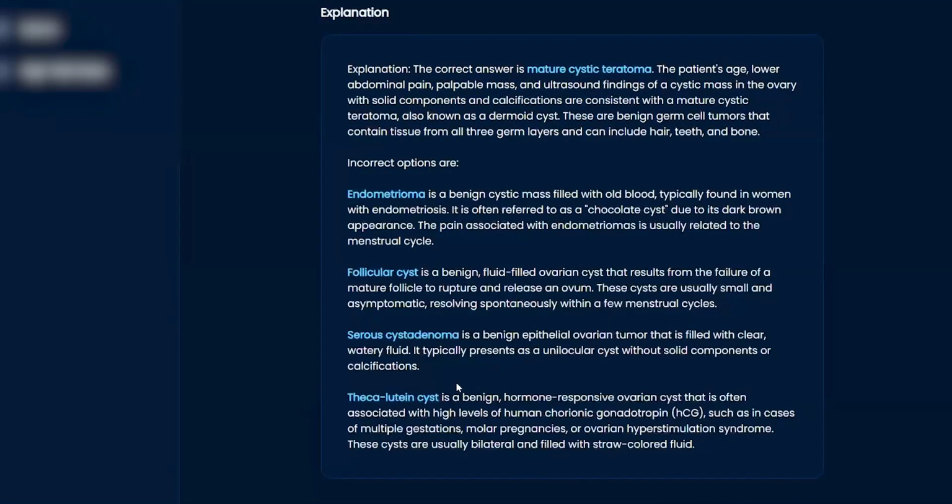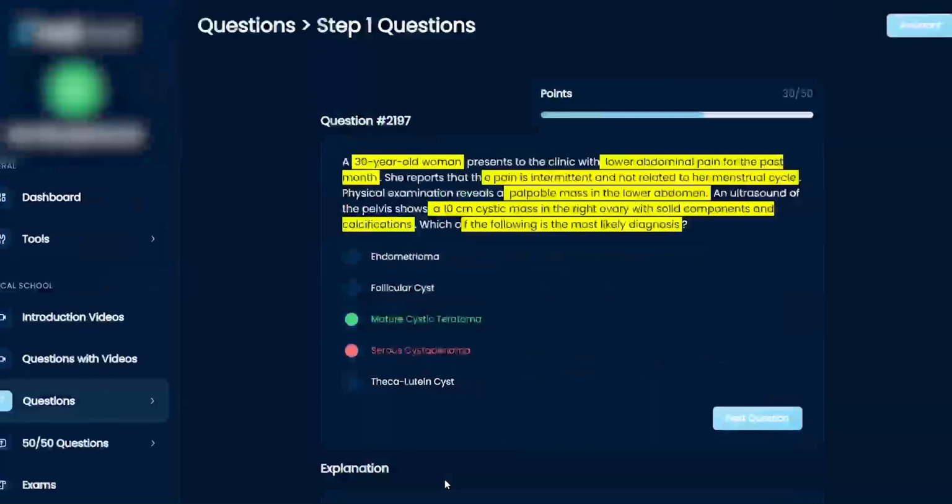Without solid components or calcifications. And theca lutein cysts are benign hormone-responsive ovarian cysts, often associated with high levels of HCG, in cases such as multiple gestations, molar pregnancies, or ovarian hyperstimulation syndrome. So these are obviously dealing with hormonal changes. Does it make more sense? Yes, that's fair.